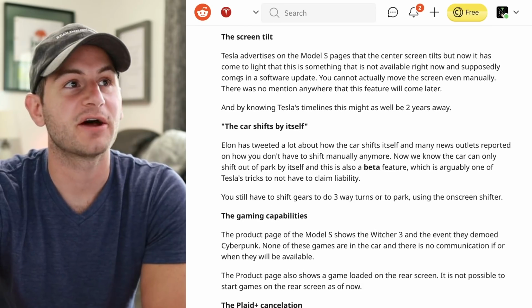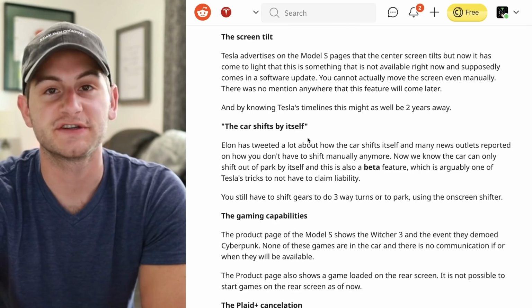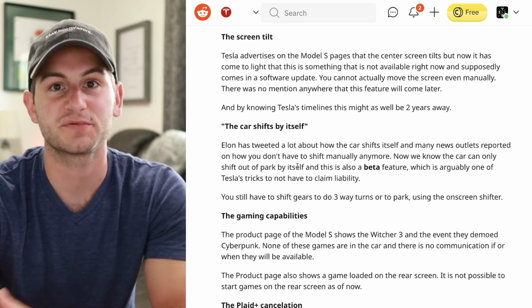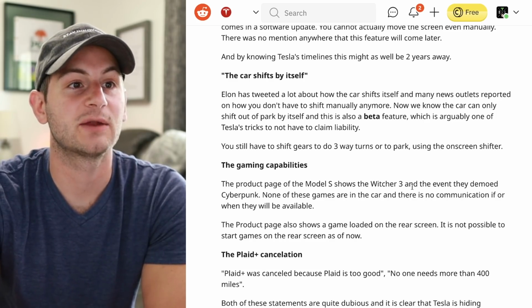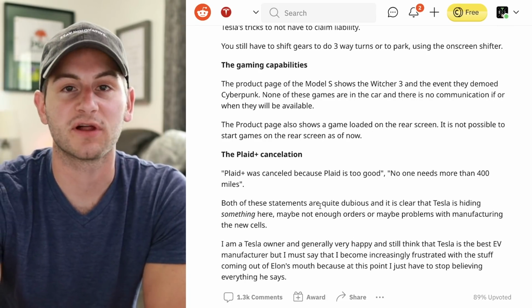But they also talked about the screen tilt feature, which as of now is not yet available. The car shifting by itself, as you can see in that video we just watched, it's not 100% functional. The gaming capabilities, they talked about Cyberpunk and Witcher 3, which once again are not yet available. And of course the Plaid Plus cancellation.